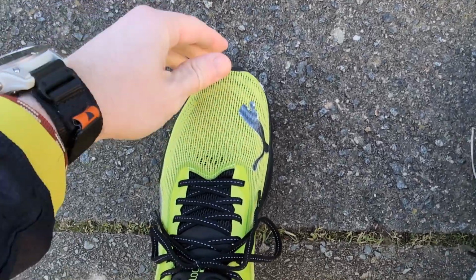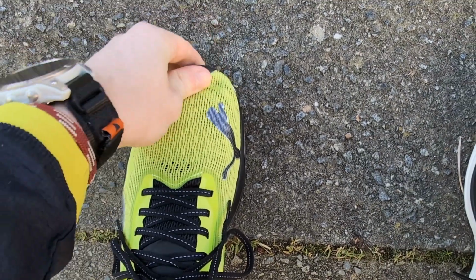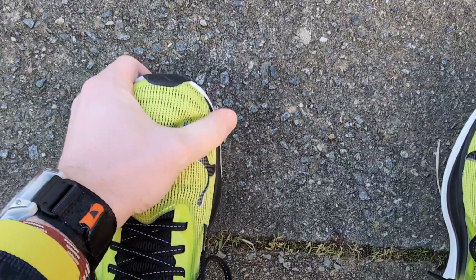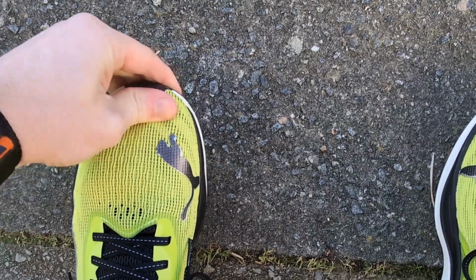So the fit for me in these two shoes: the Puma Velocity Nitro 3 is a very roomy shoe, a very comfortable shoe. There's loads of space around the side of the forefoot and before the big toe. It's quite a roomy shoe all over, very comfortable, no issues at all. There might be an argument to go down half a size in this shoe just because there's quite a bit of room in there, but to be honest, I was absolutely fine with it, and I think the rest of the team were with this shoe, so I would stay to my size in this shoe.